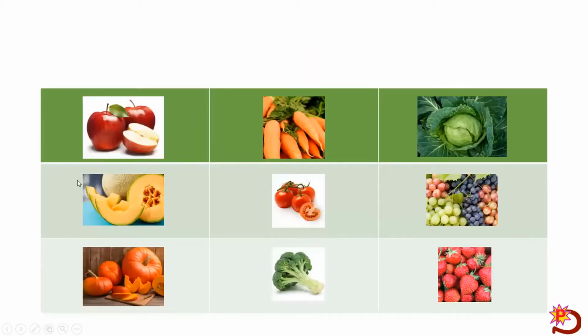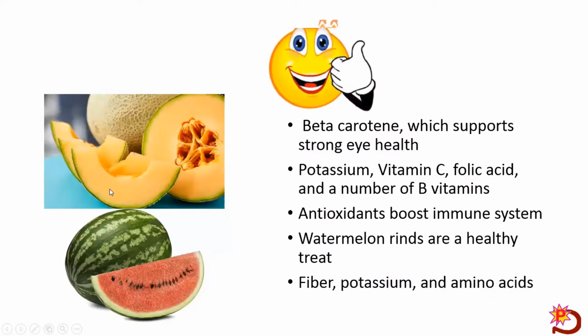Now over here we have cantaloupe. If this was a live Zoom broadcast, I would ask you to raise your hand if you thought that cantaloupe should be fed to your horse. But think about it. Should cantaloupe be fed to your horse? I know a lot of us love cantaloupe. Would we share it? Most definitely. Cantaloupe has beta carotene, which is good for the eyes, potassium, vitamin C, folic acid, B vitamins, and antioxidants for their immune system. Cantaloupe is an awesome food for your horses.